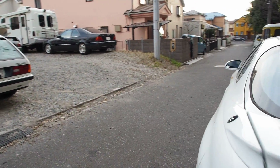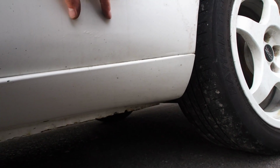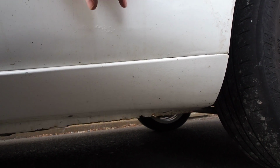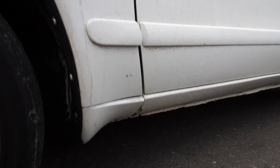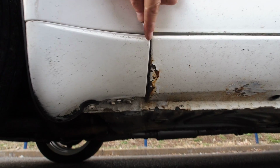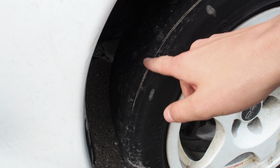And we have a little bit of rust over here that the auction sheet didn't mention. It's a very tiny spot right there. Okay, and right here. And the car's super dirty, I'm sorry about that, but this car was like, I am not coming into your lot clean. And I don't have anything to wash it with. And some rust down in here. Okay, underside looks to be fairly clean. Wow, cords coming out of the tires. That's how hardcore that driver was.